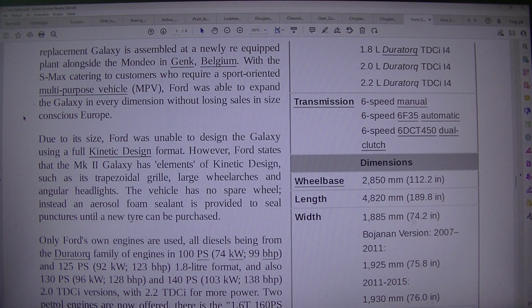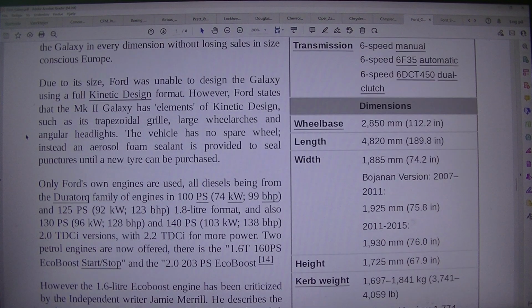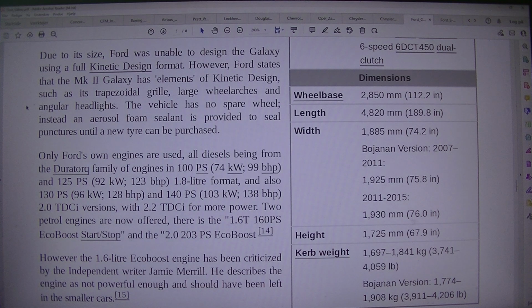Due to its size, Ford was unable to design the Galaxy using a full kinetic design format. However, Ford stated that the MK2 Galaxy has elements of kinetic design such as its trapezoidal grille, large wheel arches and angular headlights. The vehicle has no spare wheel, instead an aerosol foam sealant is provided to seal punctures until a new tire can be purchased.